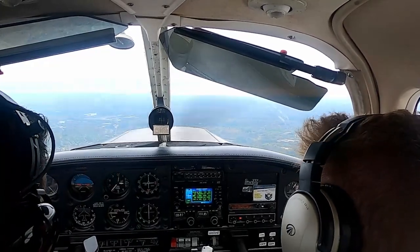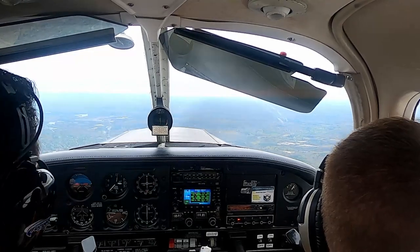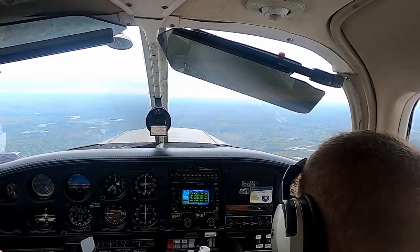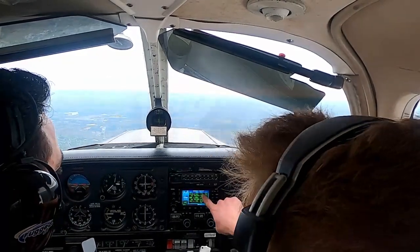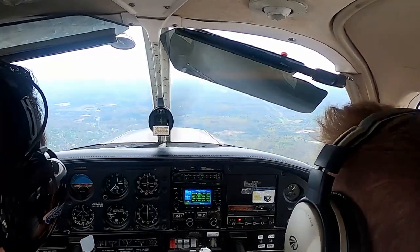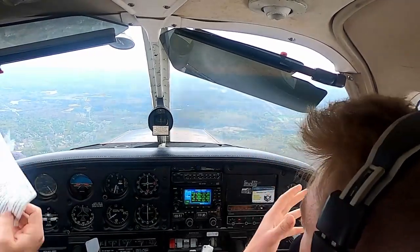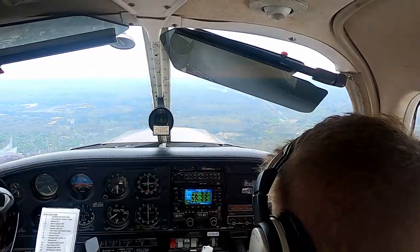Windham traffic, Cherokee 55302, 5 miles southwest, inbound, overflying the field at 1,800 for entry into the left downwind for runway 9, Windham. All right, nice call. It would have been better if it was like 10 miles out. Ideally, we'd make a 10-mile call, then a 5-mile call, then a "hey, I'm right here" call, and then an "I'm actually where I said I'm going to be" call. Okay.